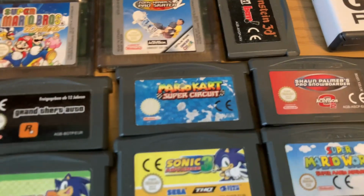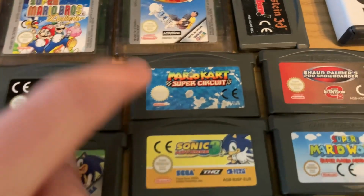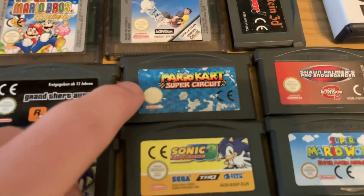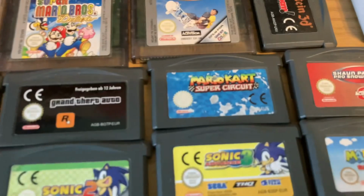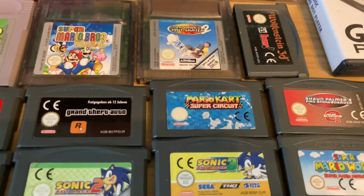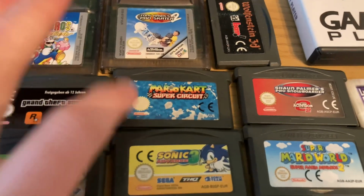This is the newest game I bought for the Game Boy Advance. I've only had this for a few weeks now. I bought this on eBay for like $5. Mario Kart Super Circuit. It's not in the best condition, as you can see. The label's got some wear and tear on it. But yeah, this was a game I wanted for a really long time, and I only just recently bought it.